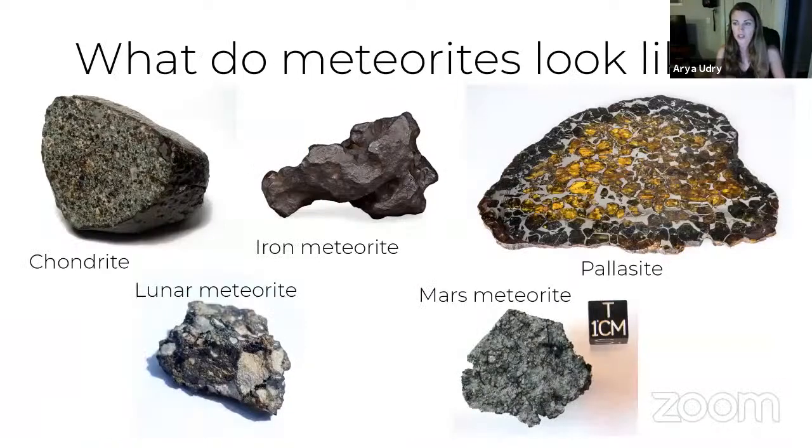So what do meteorites look like? I'll show you the chondrites. The chondrites, again, are the most typical type of meteorites. This is one right here that I bought. It's actually pretty cheap. I bought it for $100. And again, this is the oldest object I will ever touch, which is 4.56 billion years old. It's kind of a shame that you're not there to touch it. But this is, again, the most common type of meteorite.